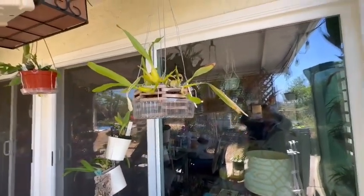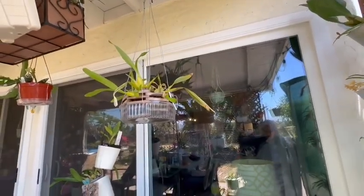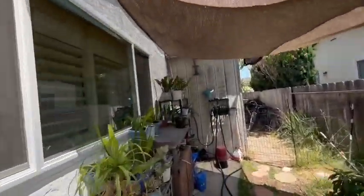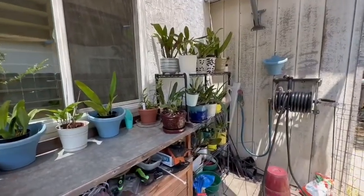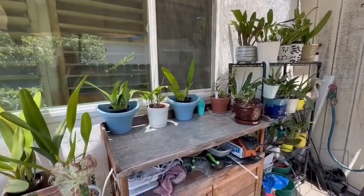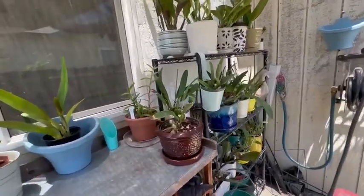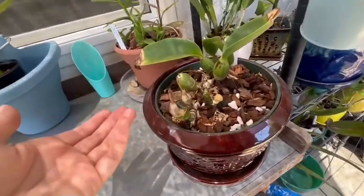Very, very nice. And then if you haven't watched me before, I've been expanding my growing area. And so we come around the corner here and I put up shade cloths. But I've got a whole bunch more Cattleyas going on over here. A lot of my Cattleya hybrids. And so I have some new additions I'm going to make a separate video on, which I will feature soon. But one that I have been talking about regularly is my Walkeriana.